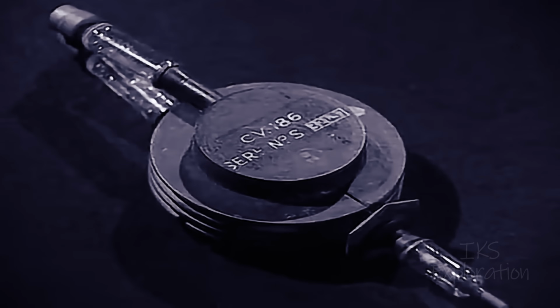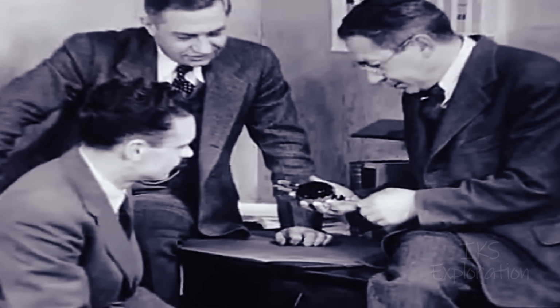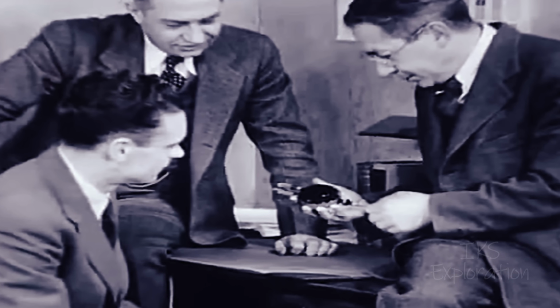The innovative radar known as the cavity magnetron was a high-power vacuum tube introduced by John Randall and Harry Boot at the University of Birmingham in England in 1940. Compact in size, it produced high-power microwave frequencies.